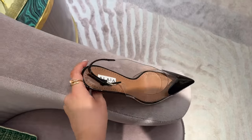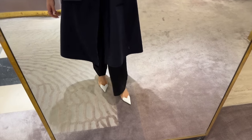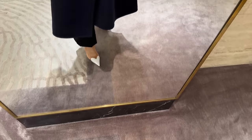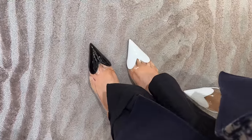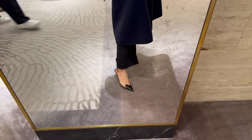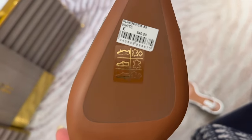They also have the black. I'm gonna try on the black as well. Beautiful. Okay, so this is the white pair. I love the style with the sling back because they feel a bit more secure. The white looks very fresh. The black looks so elegant. I think I'm gonna wear the black ones maybe a bit more. So these are true to size and they're 840.